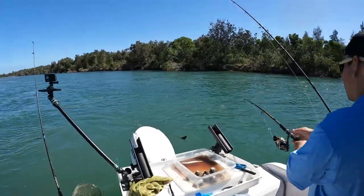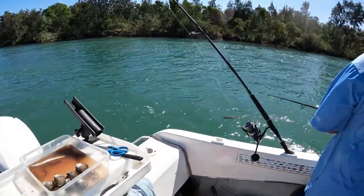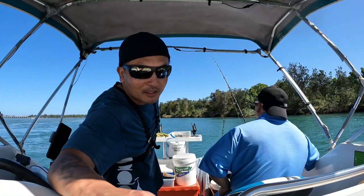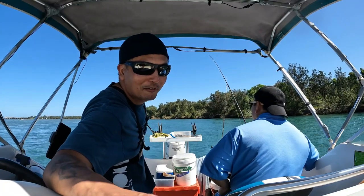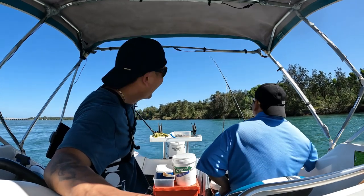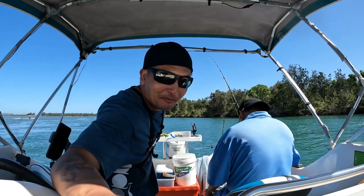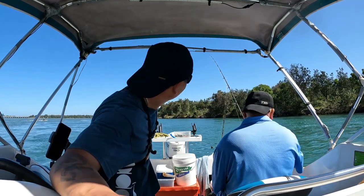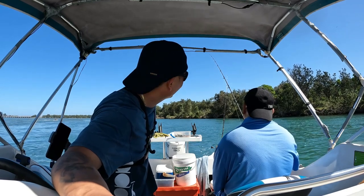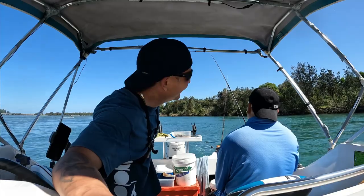Oh, what type of fish is that though? It's called seaweed fish. Okay folks, it's been 3 hours, not a single fish. Actually, you got a little baby snapper, right? Yeah. But I guarantee we're going to be doing better with the crabs today. So, I hope so. Let's not guarantee, but I reckon we are.